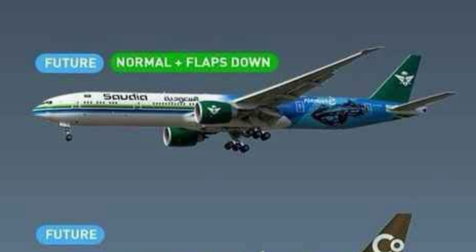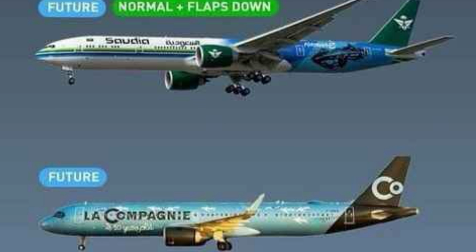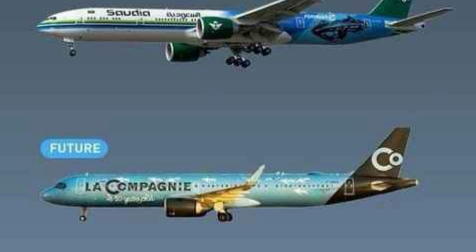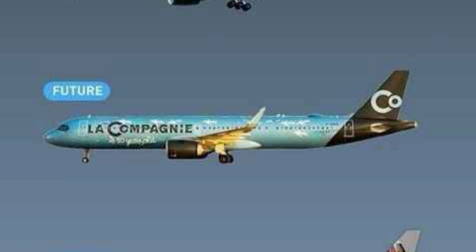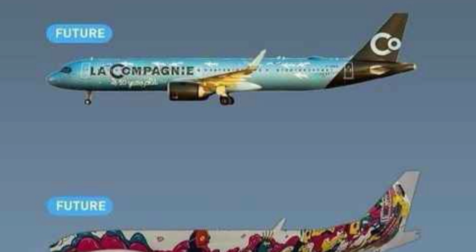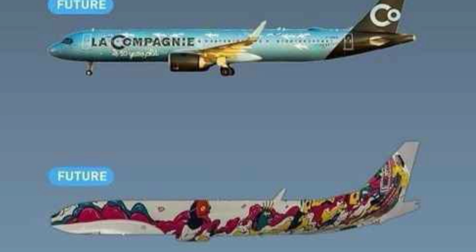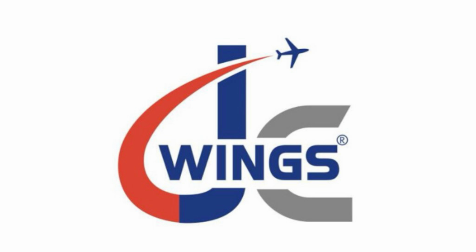Saudi A333 with another special livery, also getting a flaps down release. And then we have the La Compagnie A321neo. I cannot say the airline name, so sorry about that. Also might be a special livery there too. And then that same livery again with that 737. I can't tell what it is because there's no decals or anything. So there we go. So that is all of the releases.